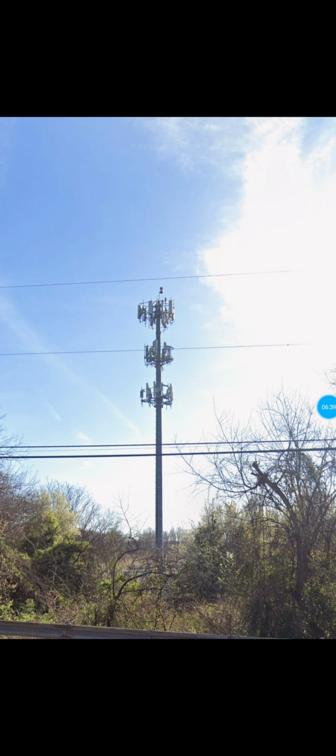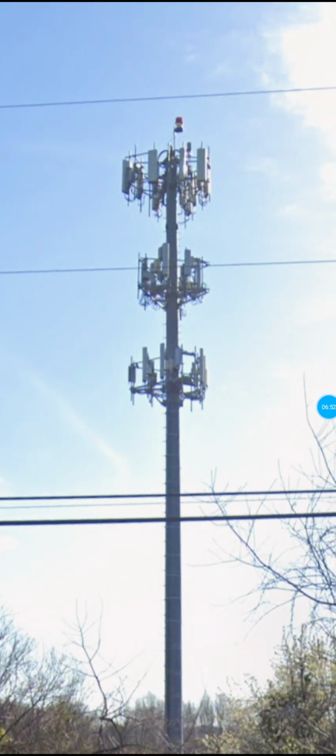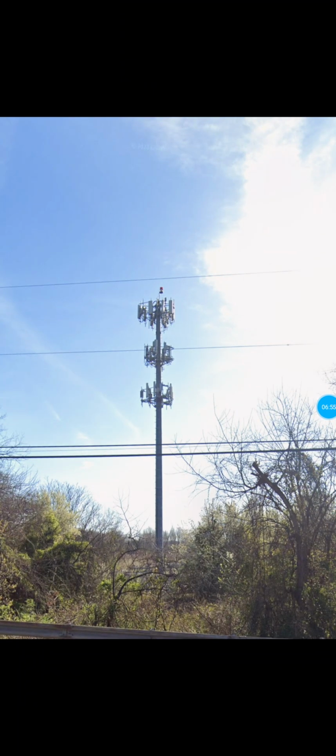So that's basically the video, guys. I just wanted to show you guys these. I just wanted to put a video out and show you guys the actual physical tower that's literally right down the road from me.